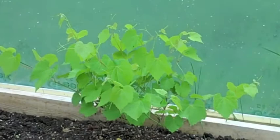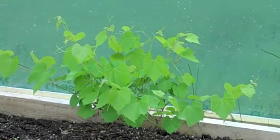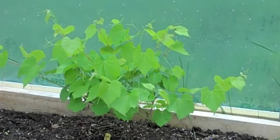The grapevines continue to do very well in here, but I still haven't put the wires up. I don't actually need them yet, but I'm going to do that soon. Just in a minute I'll show you something that I'm using to attach vines, tomatoes, and whatever to stakes. I think it's going to work quite well to hold up the grapevines as well.